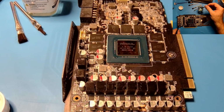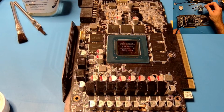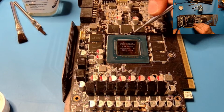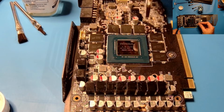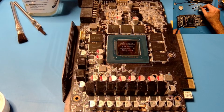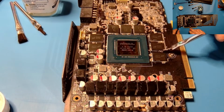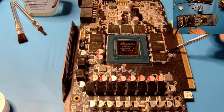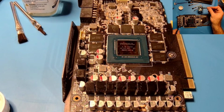If any gets on the core itself, or in a moment on the VRAM, all we have to do later on is scrub that area off using some Q-tips and isopropyl. So it's not a big deal if a little bit gets on the VRAM. And we don't necessarily want to get the screws, but I want to get around them. This stuff will act like a glue. And we'll go over and scrub the top of the VRAM tomorrow before application.